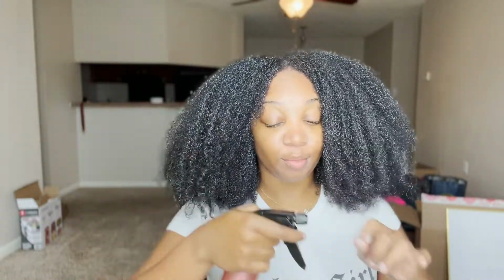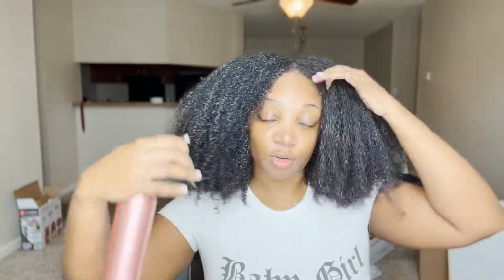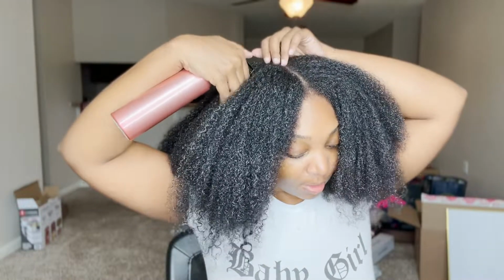All right, y'all. So now that our hair is fully combed out, you already know I gotta go in with my rice water. I literally had sealed this so tight so that it wouldn't leak on anything. So we're just going in with our rice water on our scalp as always.